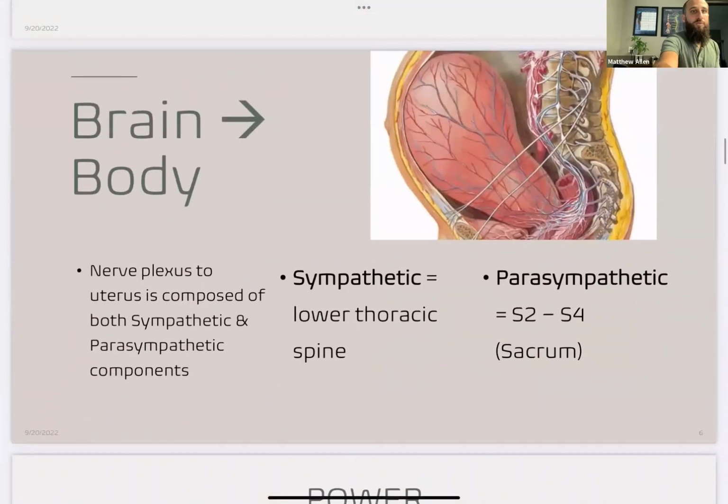So brain to body connection, right? So we talked about the nervous system from lower thoracics and the sacrum. This is really important to have good motion here, to have good proper range of motion so the brain can talk to the uterus, so the uterus can have these signals and then perform its job.